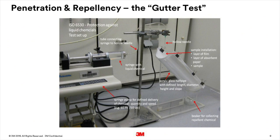In this test, the fabric being tested is weighed and placed in a semicircular gutter at an angle of 45 degrees on top of an absorbent piece of fabric, which is itself placed on top of a piece of film. A beaker for collecting any chemical repelled off the fabric is weighed and placed at the end of the gutter. 10 cubic centimetres of the challenge chemical is then delivered onto the fabric from a height of 100 millimetres within 10 seconds using a syringe. After 60 seconds, the levels of any penetration and repellency are measured.